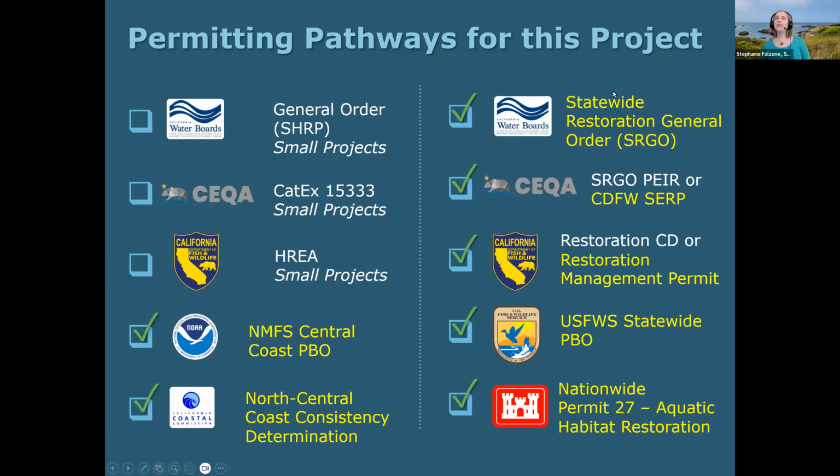They're also using the SRGO through the San Francisco Bay Regional Water Quality Control Board, and then that CEQA statutory exemption. And before applying to use the SERP, extensive outreach was conducted to neighboring landowners, resource management agencies, including CDFW and the Association of Ramaytush Ohlone, sharing project designs, and related documents at different stages of development. And that's an important part of that SERP process.